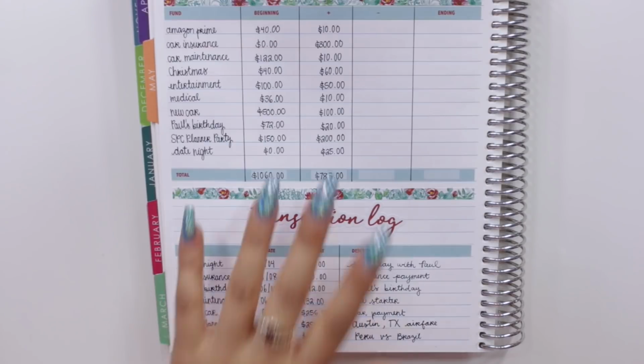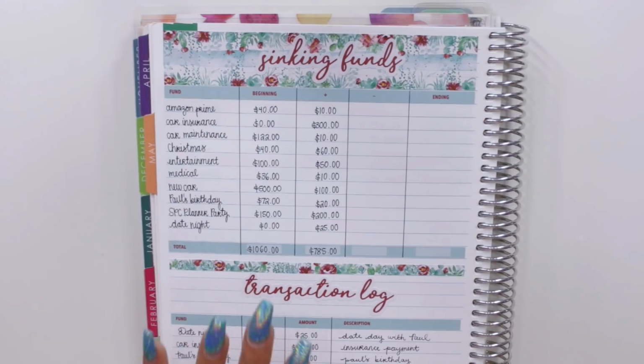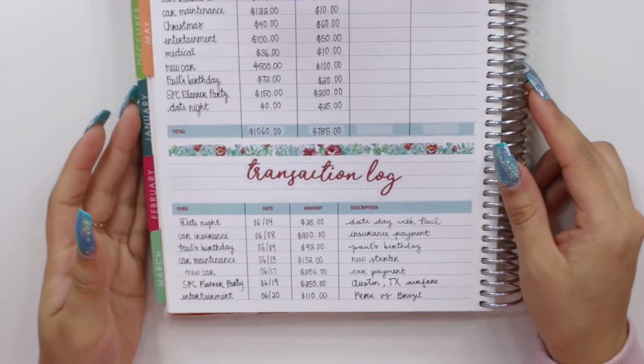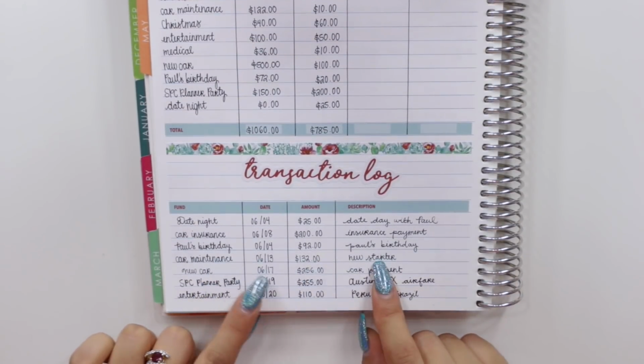So that's the reason why I can't stress enough that you guys should at least have your sinking funds to start saving for special events or things in the near future. Okay, so since the last time we saw each other, as you guys can see, I do have that car maintenance amount for the new starter.